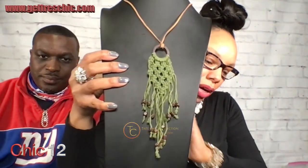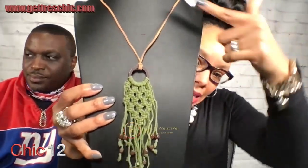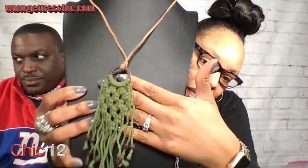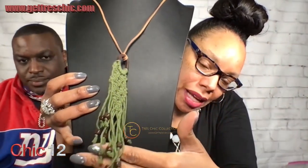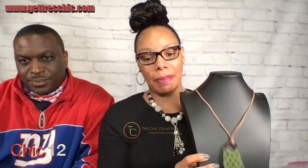All right, so it's actually the same necklace but in a different color, but I also have some coordinating pieces to go along with it, okay? So it's gonna be Chic item number 12. It's Beyond Macrame in the green, okay? So it's the same exact necklace as the yellow, on the brown suede necklace, the wood piece, and then it comes down in this gorgeous green, okay? So this is that really, really nice hunter green, which is coming back in style.